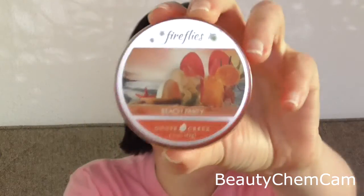I have 3 Goose Creek candles. The first one I have here is Beach Party. Ooh, I like this. This is a lemony scent. It smells very, very clean and fresh. Oh, I like this a lot. Like a citrus, a fresh scent. And it also has these cocktails on the front, which I think resembles that quite nicely.